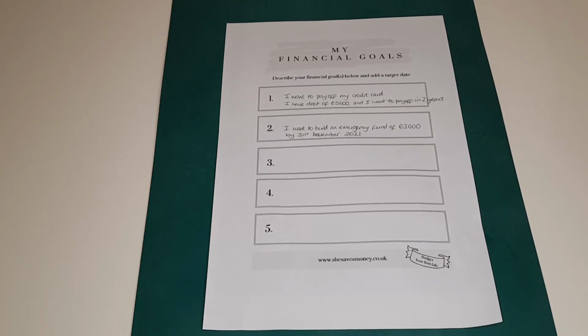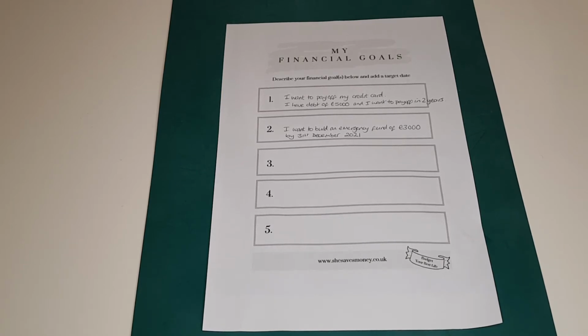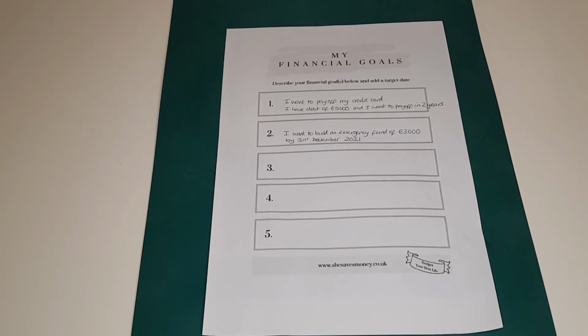We're going to look at setting financial goals, which is step 2 of budgeting your best life, this budget system that I've created. So you'll have already done step 1, and that's the financial health check. And the outcome of the financial health check will determine your financial goals.